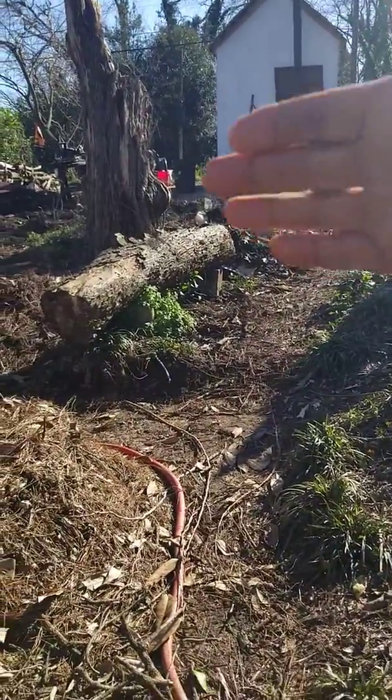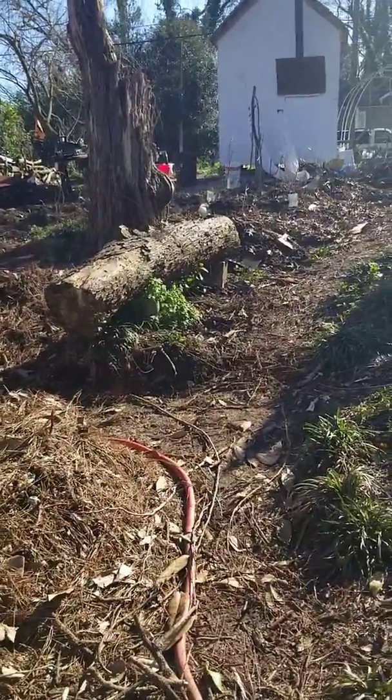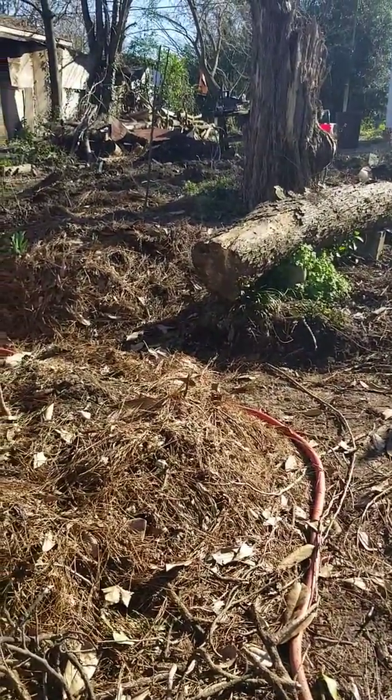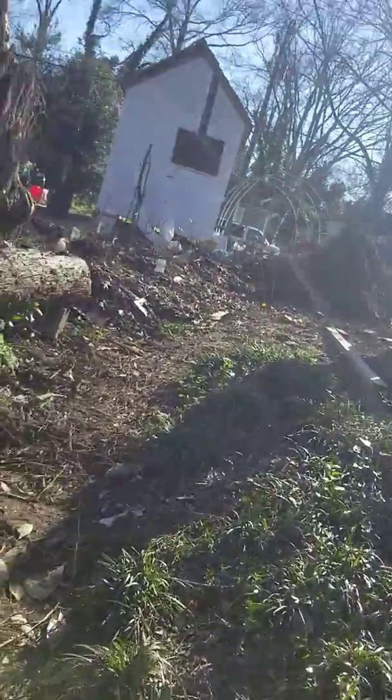So it's tree, bed, tree, bed. So basic, but I think it'll work. And that's it. Work's done for the day.